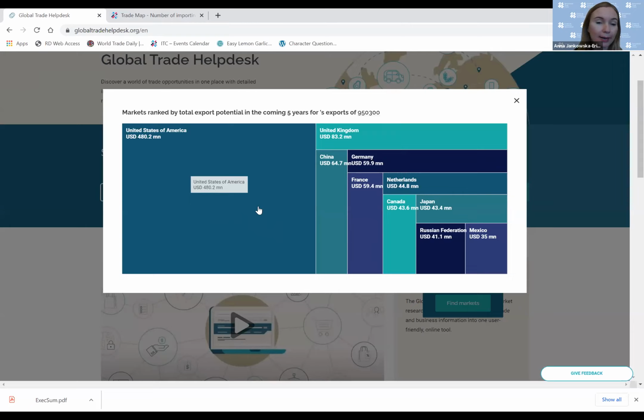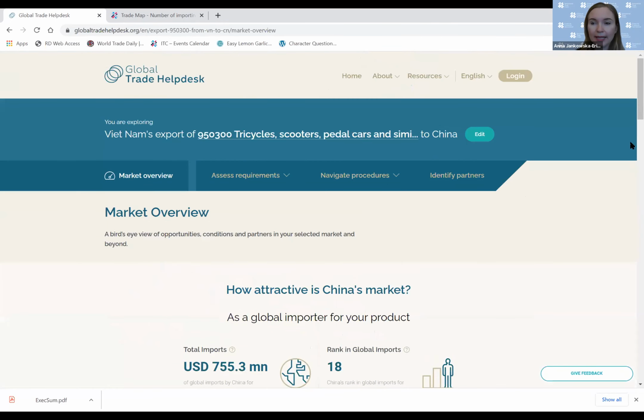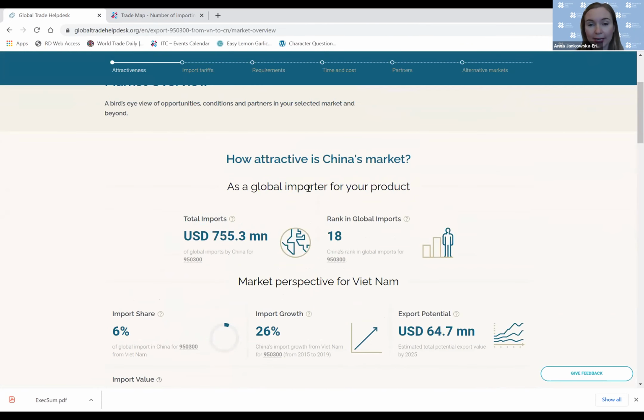So if we assume that perhaps the Vietnamese exporter is already exporting to the US, but would like to diversify to other markets, we can take, for example, China. And I'm going to click on go to launch the search. And what this brings up, Robin, is first, it gives me an idea of how attractive the Chinese market is for tricycles. So we can see what the global imports are, that it's the 18th largest importer of tricycles.